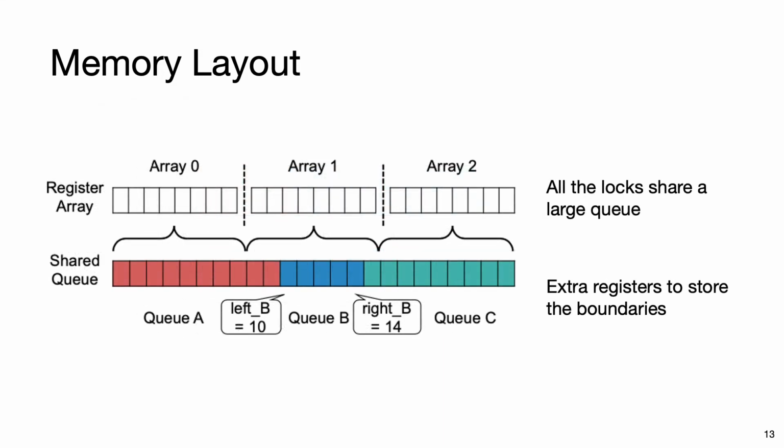To better utilize the registers, we let all the locks share a large queue and keep some extra registers to store the left boundary and the right boundary. And the boundaries can then be modified at runtime. In this way, a lock can have a queue with a flexible length according to its popularity.